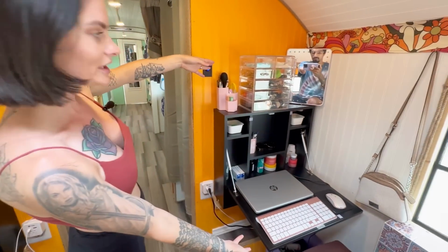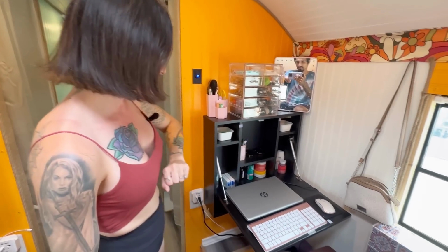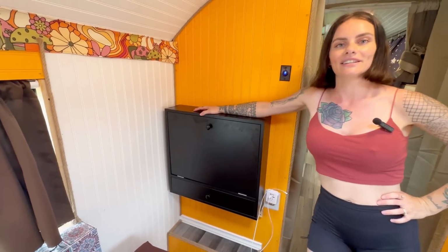And then on the sides here, we have our desk because we work remote. We have my side over here, where I keep pretty much everything that I need. All my skincare, my contacts, my earrings, my jewelry, just everything crammed over there. And I still have more space. Nothing to see in here. There's absolutely nothing in here except for some headphones because he's very minimalistic. He does not need anything. Just give him a few shirts and shorts and he's good to go.